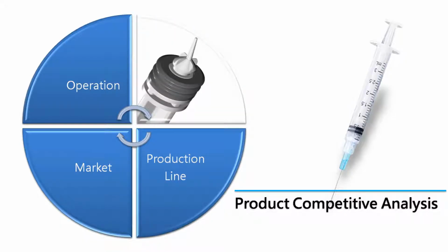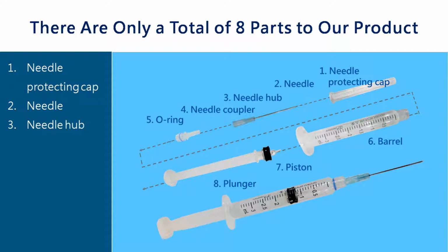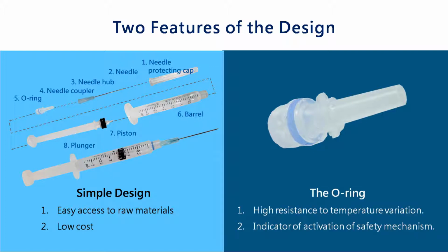Next, we'll talk about the structure. There are only a total of 8 parts to our product: needle protecting cap, needle hub, needle coupler, O-ring, barrel, piston, and plunger. Compared to the traditional syringe, we only have 2 more parts, the needle coupler and the O-ring, which makes us access to raw materials easier, thus a low-cost production. Regarding the O-ring, its flexibility and high resistance to temperature variation can provide a good seal to the Uniqsafe safety syringe, preventing medication leakage. Also, it is an indicator of activation of safety mechanism.